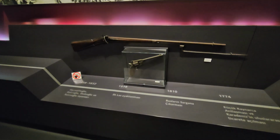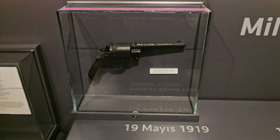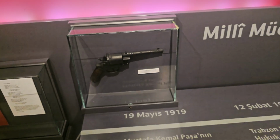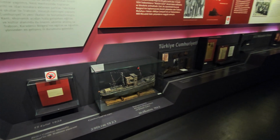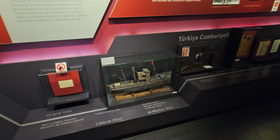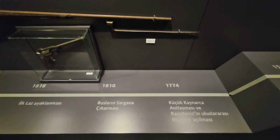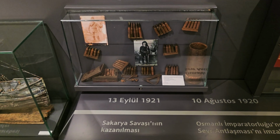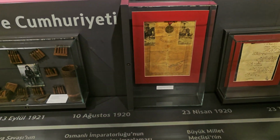The timeline prominently displays the declaration of the Republic of Turkey on October 29, 1923, marking a new era in Turkish history. On display is a meticulously crafted model of a ship, symbolizing the maritime importance of Trabzon and the weapons used during the Independence War, highlighting the struggle and determination of the Turkish people during this pivotal period.